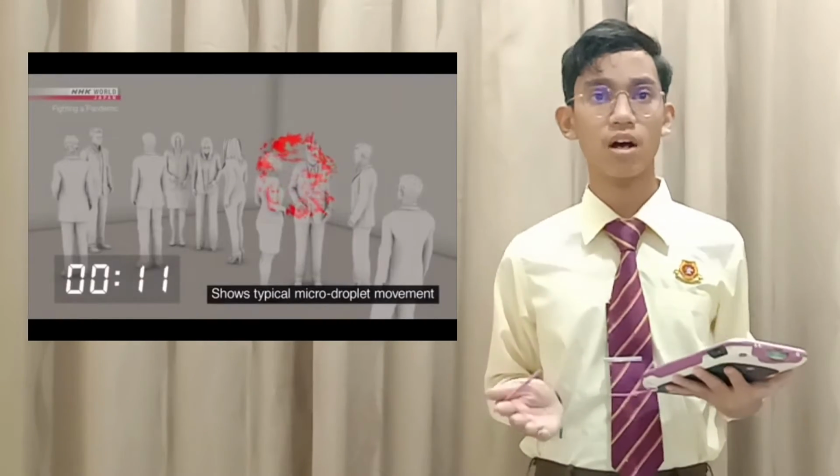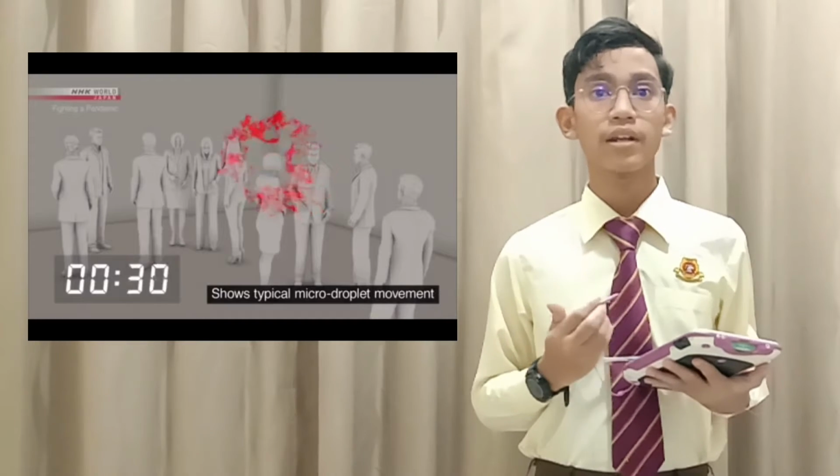According to Kazuhiro Tateda, head of the Japanese Association for Infectious Diseases, micro droplets carry many viruses. Rather than falling to the ground, the micro droplets float in the air. We produce micro droplets when we talk loudly or breathe heavily. People around us inhale them, and that's how the virus spreads.